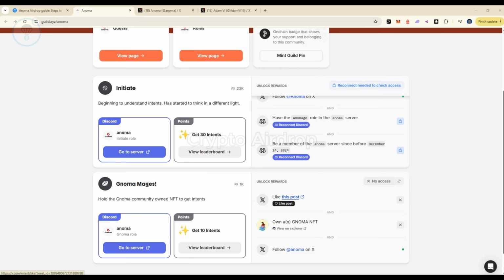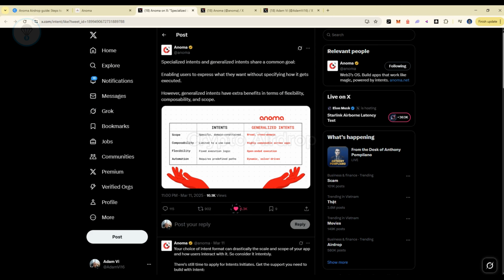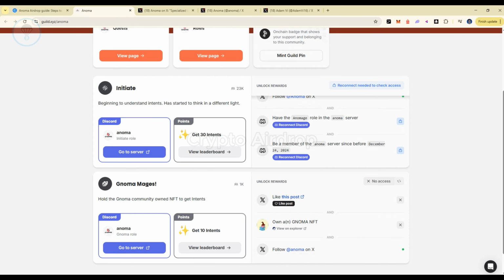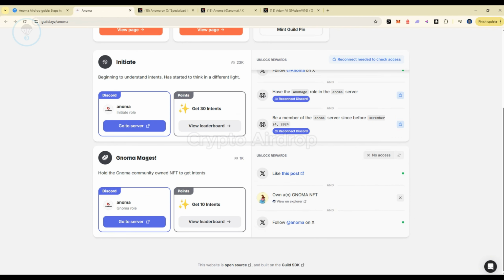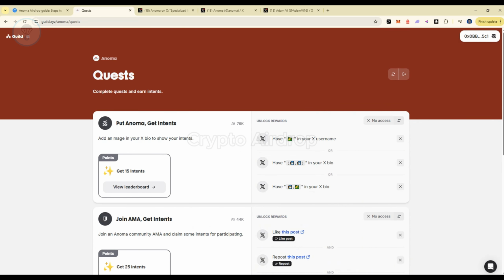The next task is to like a post. I chose to skip the Own Anoma NFT task, but you can consider doing it. Step 3, move on to the quest section. Here you'll also complete basic social media tasks. Just follow along with me.